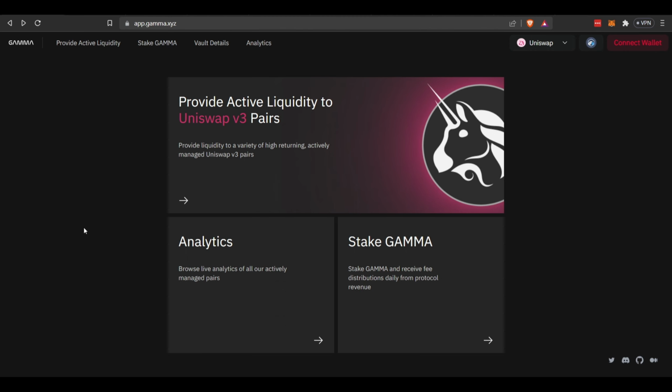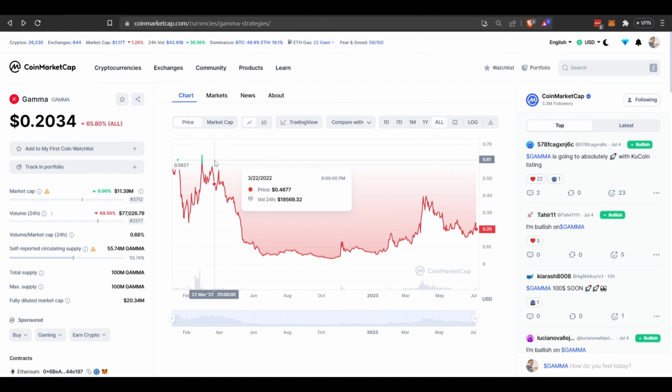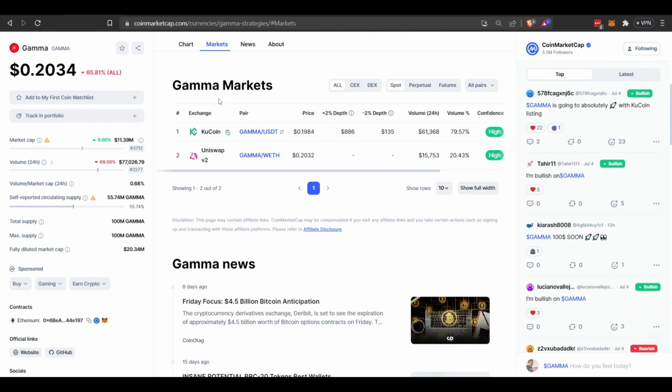So let's get into Gamma. If we go over here to CoinMarketCap, their token price is around 20 cents. Their all-time token high, this project's around a year and a half old, we got to go back to February 28th of 2022, they reached around 64 cents. You can purchase this token at KuCoin, or you can swap with ETH on Uniswap V2.